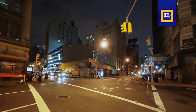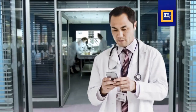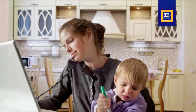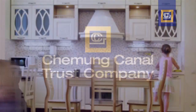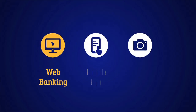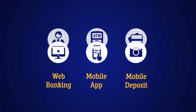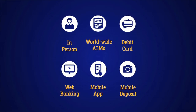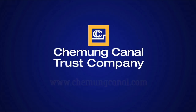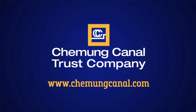Life, it never stops moving. Getting from here to there, managing long hours at work, juggling a busy home. You need a bank that keeps up. That's Chemung Canal Trust Company. Bank online, bank with our mobile app, deposit a check with your smartphone. Open an account at Chemung Canal and bank with us anywhere, anytime. Chemung Canal Trust Company, member FDIC, equal housing lender.